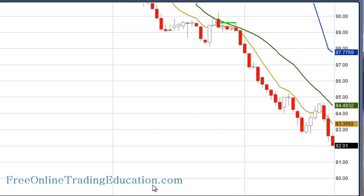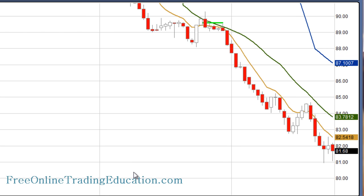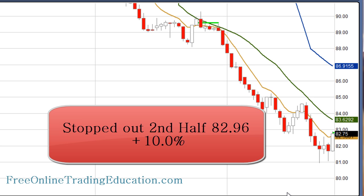It's still dropping. We're now at $82 possible support. It slices through that, tags the 81, pulls back up. So I'm pulling my stop down, and it tagged me right when I pulled my stop down. It got me at $82.96. Are you ready for this? For 10% on that second leg.